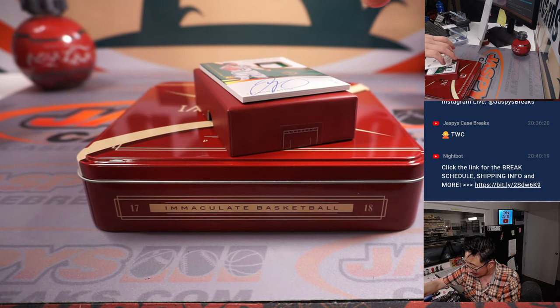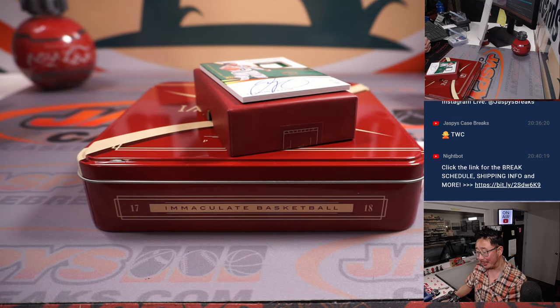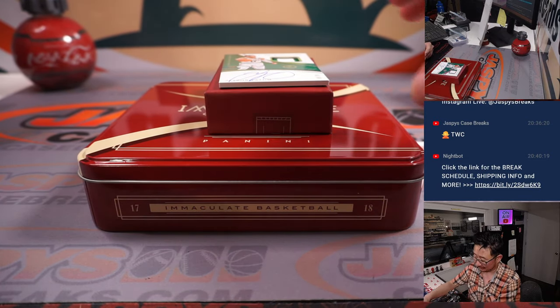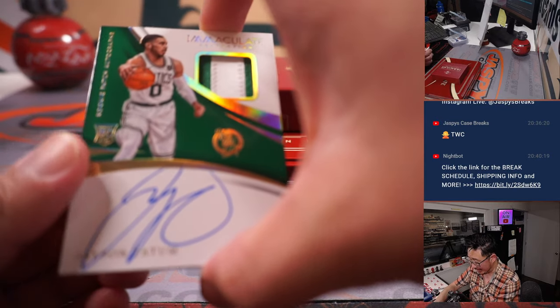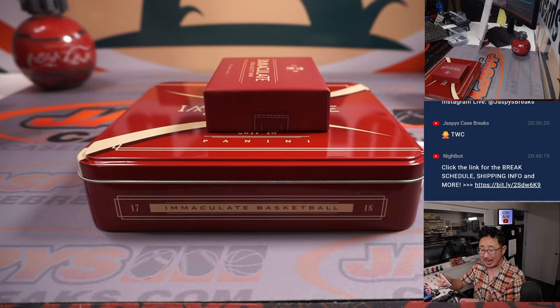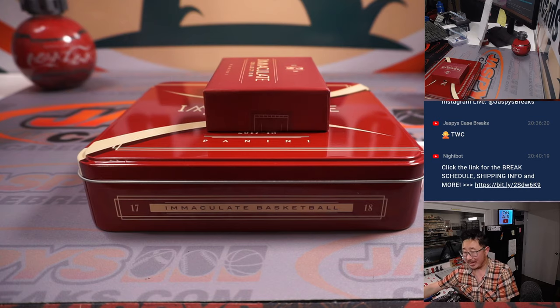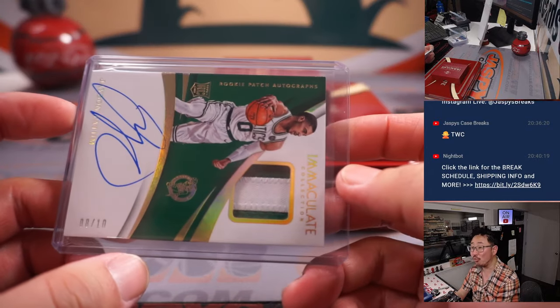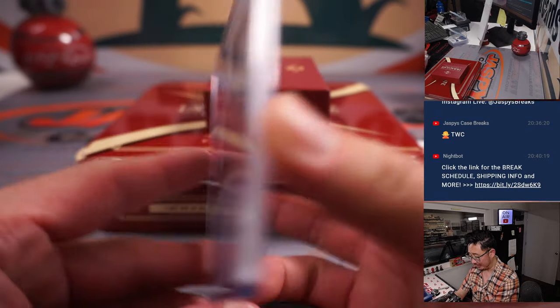The last one here is a Jason Tatum RPA out of 10. Two color patch on card auto to 10. And it's going to be 8 out of 10. Alan Matsui with the number 8 with a spot he bought straight up. Got randomized 8. And gets the Jason Tatum rookie patch and autograph. Wow.